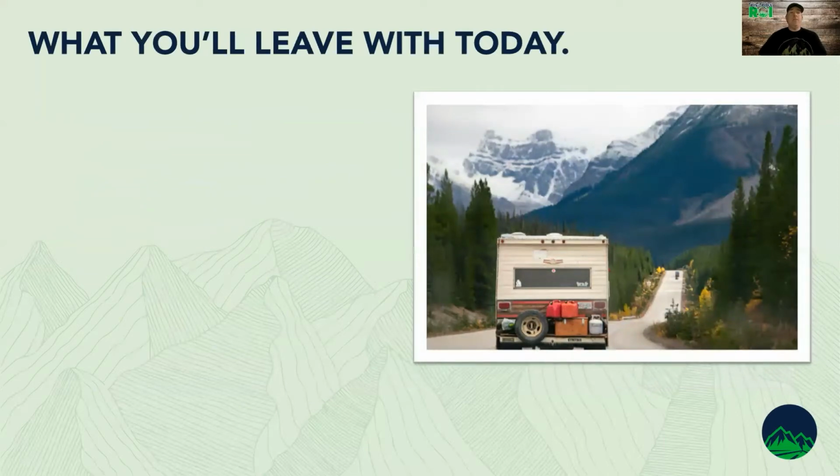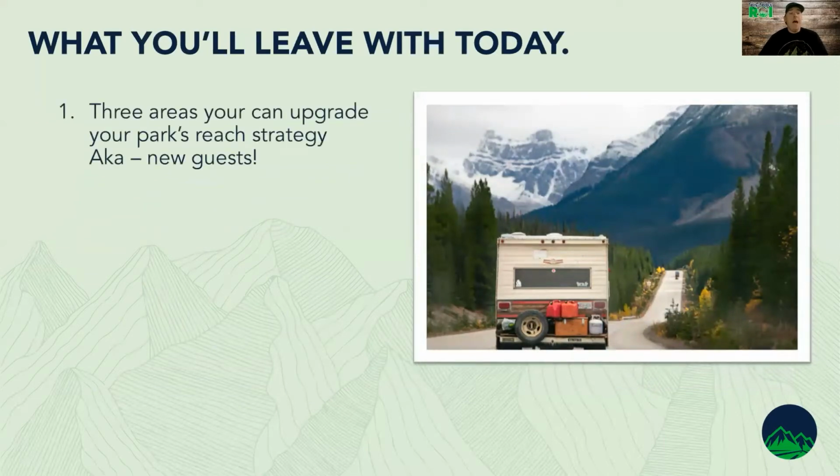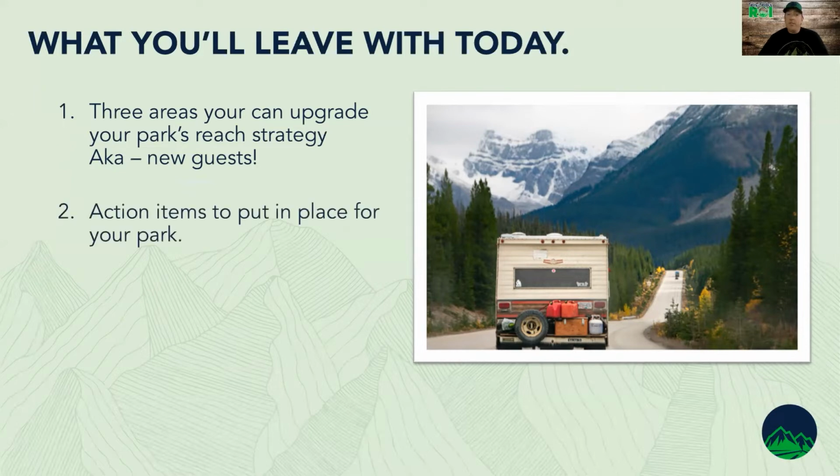All right. So what we're going to leave with today. We're going to have some goals that we're going to be going after. There are three areas where we're going to upgrade our park's reach strategy, aka getting new guests. And then there are action items to put in place for your park. And if you have any questions, either while you're on here or when you're watching later, you can put them in the comments. I'll be glad to answer those as they come up.